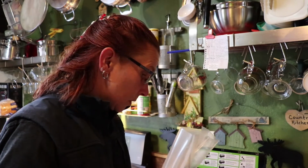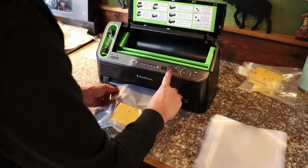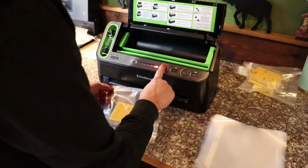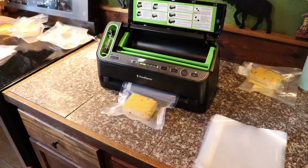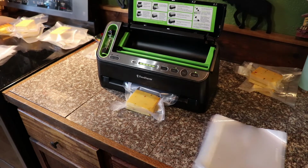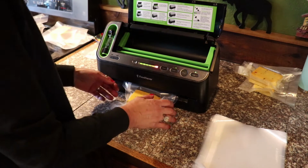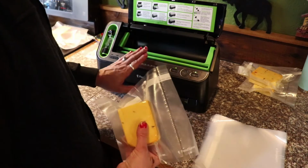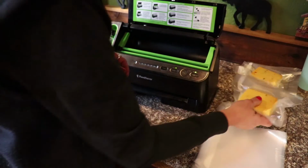So let's show you how this food saver works. And basically all it does is it sucks the air out of the bag. So on my machine, it's all powered up. You can choose either dry food or moist, and I'm doing this as moist food. No, I don't want to seal. And you slide it right in here. And there it is sealed. It does take a minute to recover, to let the heating plate cool down. So it's not a super fast process.